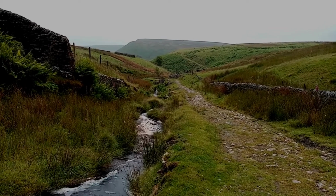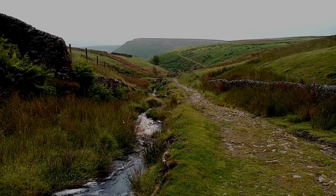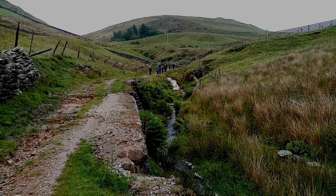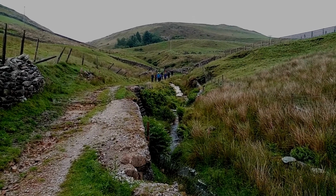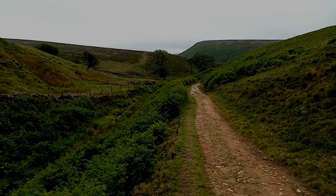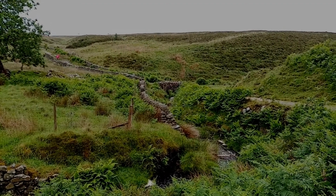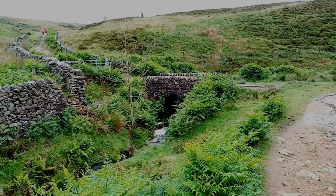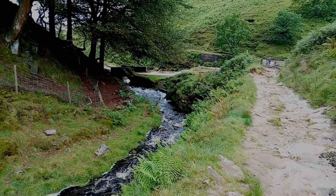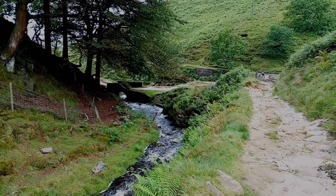Very picturesque. Bit of sunshine wouldn't go amiss, but you can't have everything. First hikers I've seen all day following me down. Not seen anybody since the car park, to be honest. Pretty little footbridge there. There we have it, just going down to Three Shire Heads now. Seems to be a lot more people around down here. It is a noted beauty spot.